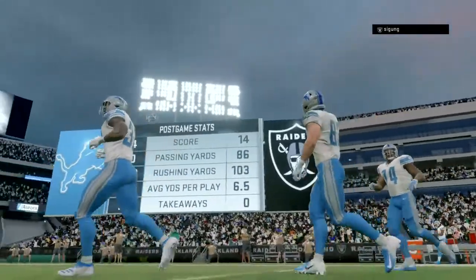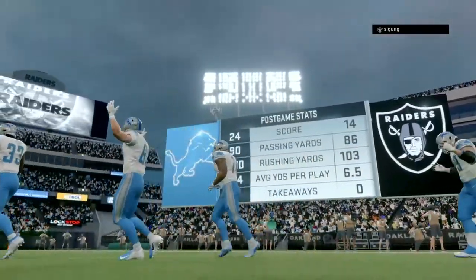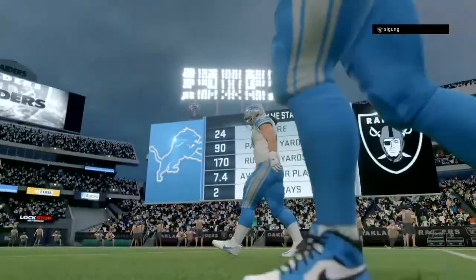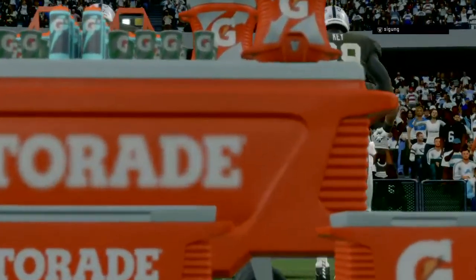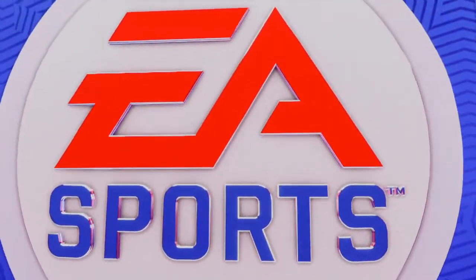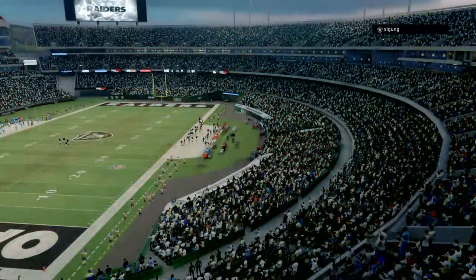So for the Lions, they continue to roll as the win gets them to 12-2 on the year, and they will head back home next week. Meanwhile, for Oakland, their playoff hopes take a hit as they drop to 7-7, and they will try to get back in the swing of things next week on the road.